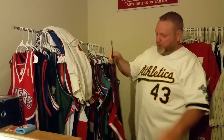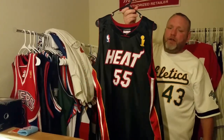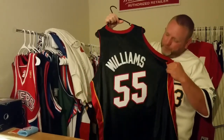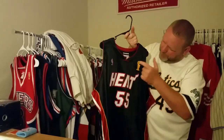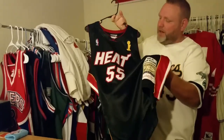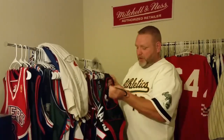Recent pickup from the Mitchell & Ness website. It is the 2005-2006 Jason Williams, White Chocolate, hashtag White Chocolate. NBA Finals, Jason Williams, comes with the NBA Finals trophy on it. The newer Mitchell & Ness jock tag that they just started putting on jerseys, on their stuff. So, Jason Williams.